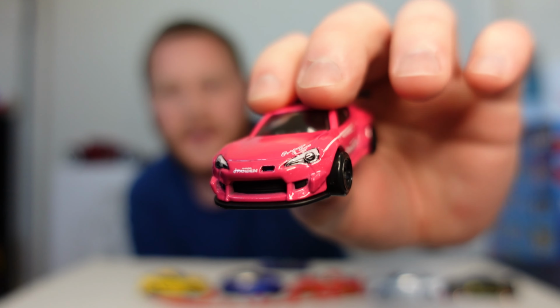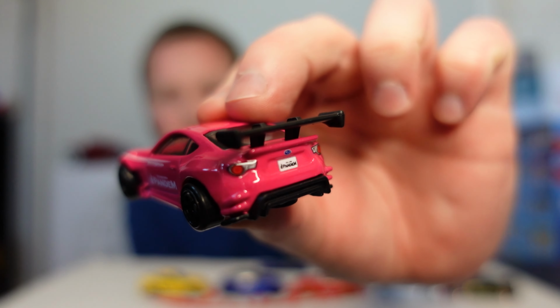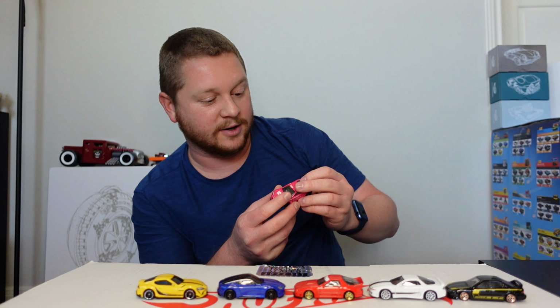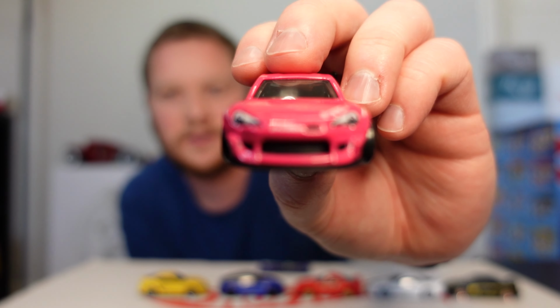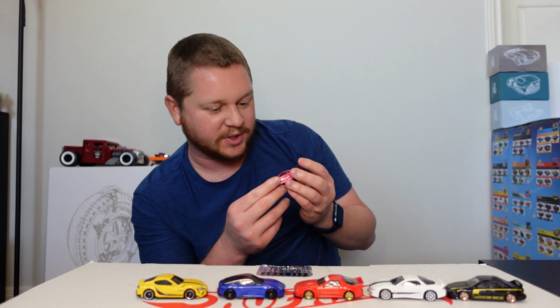Man, this is amazing. It actually looks just like the Pandem kit. And wow, I absolutely love the way this turned out. And I mean, even got a detailed little Subaru logo on the back at the taillights. And then the headlights are spot on. Hot Wheels did a great job with this car.